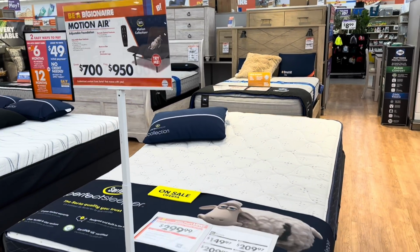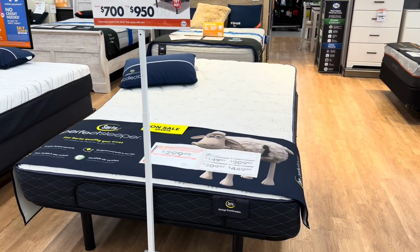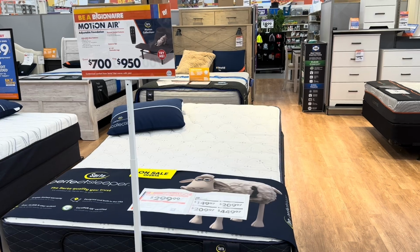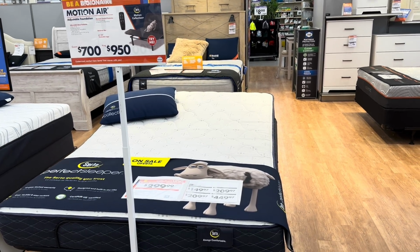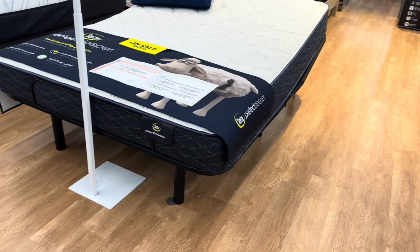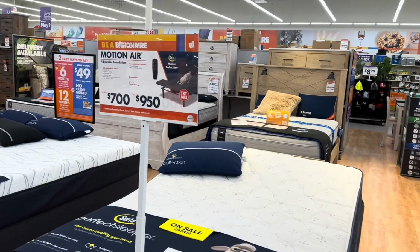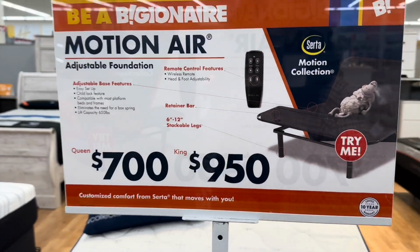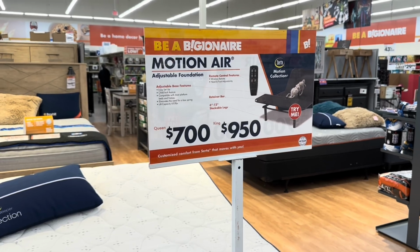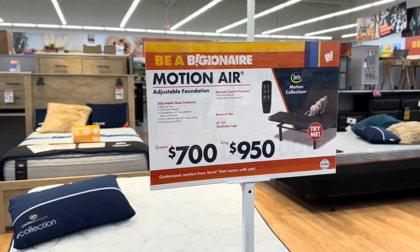Okay, guys, so hey, check this out. Here at Big Lots is a motion air adjustable foundation. Oh my goodness. So the queen size would be $700 and the king is $950. Well, I like that. Oh, we're getting fancy now, guys. Oh yes, 6 to 12-inch stackable legs.